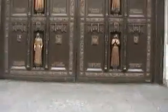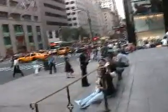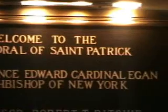This is the St. Patrick. Ooh, huge. Huge. And there's a Rockefeller Tower. Let's go inside. Let's see. Okay, welcome to the Cathedral of St. Patrick.